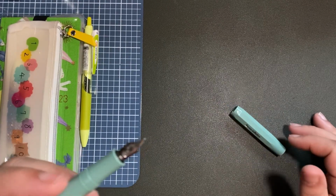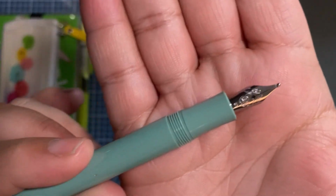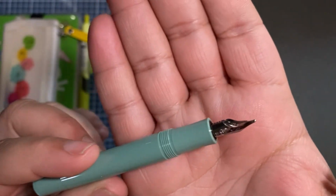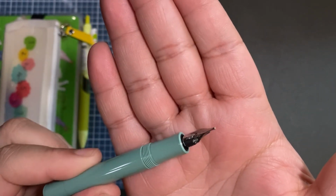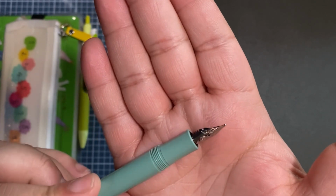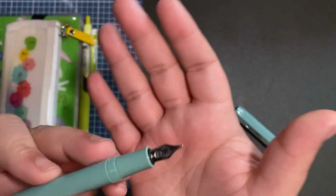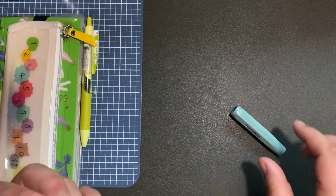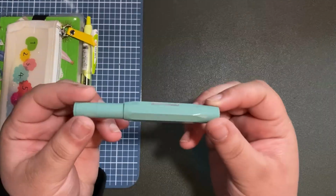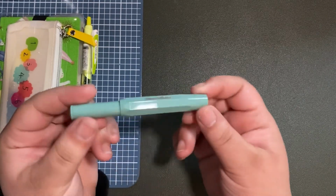I don't really care as much. I love double broads from Kaweco. It's such a beautiful thick nib that writes so amazingly. And if you have an ink with glitter or sheen, whatever it is, the broad lines just look so good with that ink. This is a really beautiful pen, and I really like the color. The color is really nice.